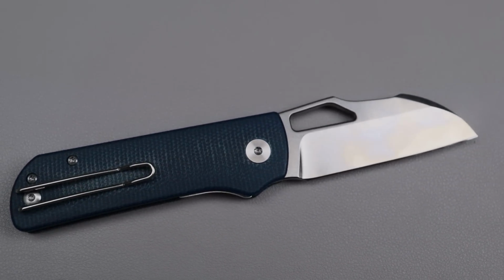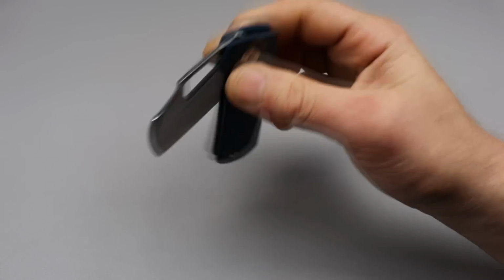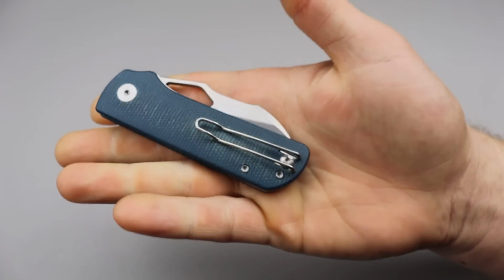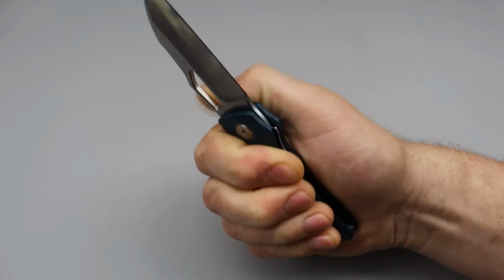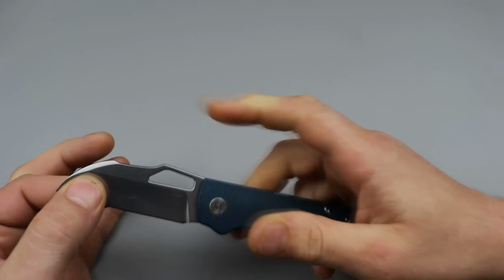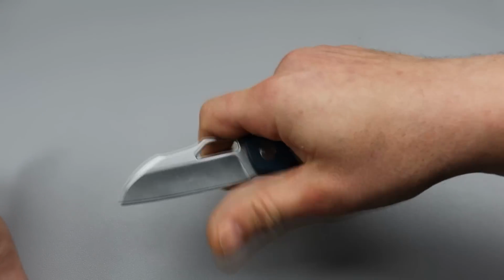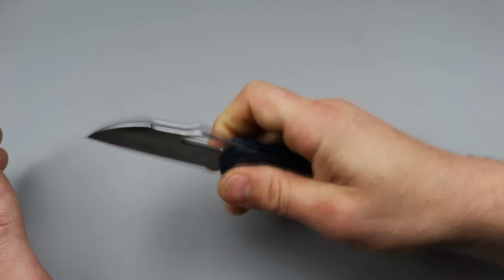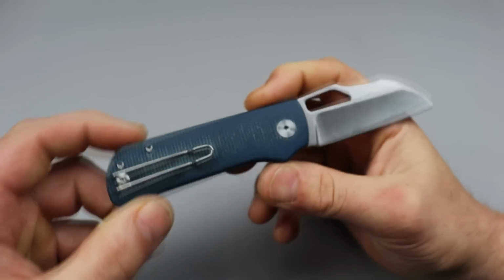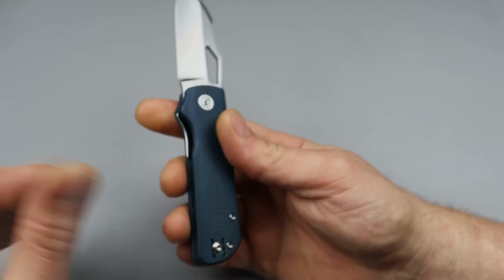It's got a hollow ground 14C28N sheep's foot blade, and it's a small knife, but the handle is big enough for a full four-finger grip. So what it allows you to do is have a lot of control over a utility style blade, which I love, while having a hollow grind. So if you wanted to slice with it, you have a lot of power behind that tiny little blade. And even if you want to reverse it and cut straps, utility cuts, it's all good with this thing.